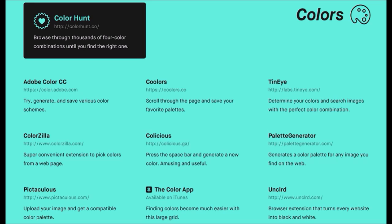When you talk about unclrd.com, it's a browser extension, yes, that turns every website into black and white. So if you're looking to create some vintage website, check it out, how does the website look when it's black and white? Try it out. Go to unclrd.com and you will find it really amazing.